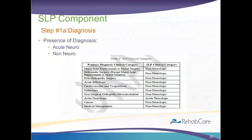Okay, that's it for PT and OT. We're going to move on to speech. Speech also has 2 steps in determining what category they're going to fall in. And step 1 actually has 3 parts to it, so I'm going to go through each of those parts. The first determinant is for diagnosis, and the question is whether it's an acute neurodiagnosis or a non-neurodiagnosis.